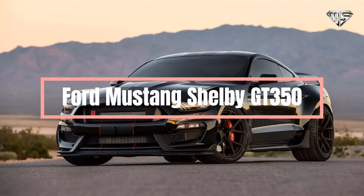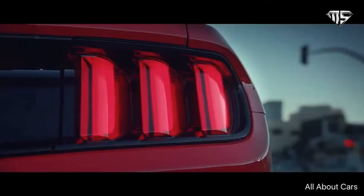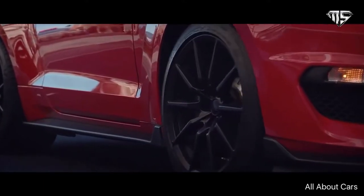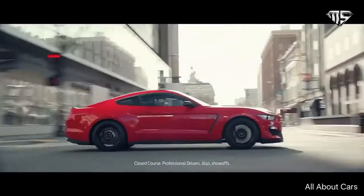Number 2. Ford Mustang Shelby GT350. Ford Mustang Shelby GT350 has 526 horsepower, 6-speed manual V8 engine which provides the torque of 4,750 revolutions per minute. Ford Mustang Shelby GT350 is a powerful, high-strung muscle car designed to rock racetracks while still being at home on the street.